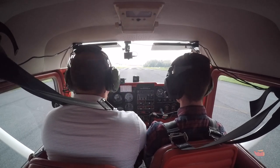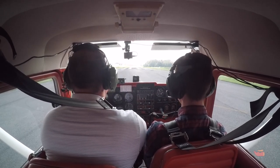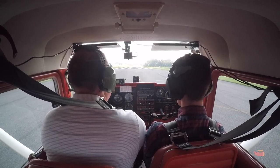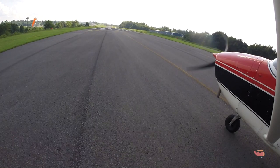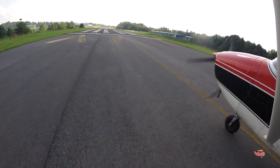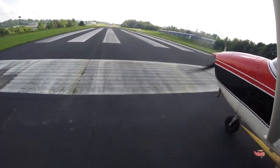10-20. Here we go. Full power, hold the brakes, yep. Brakes in. Make sure we get about 2400 RPM. Right at 23-ish, that's good. So let's go, off the brakes. Lots of right rudder. Airspeed's alive. Good, 40 knots.